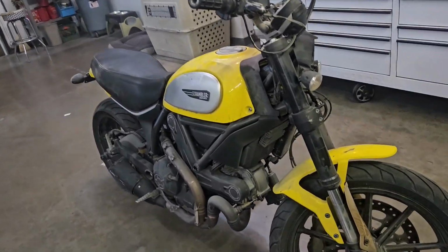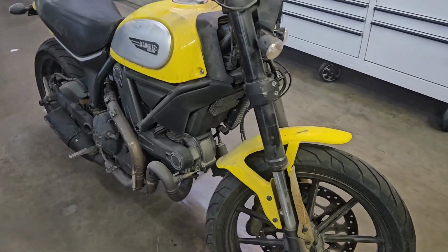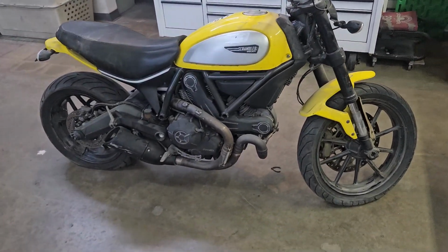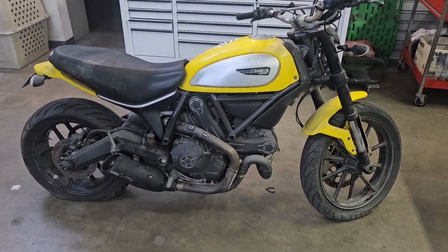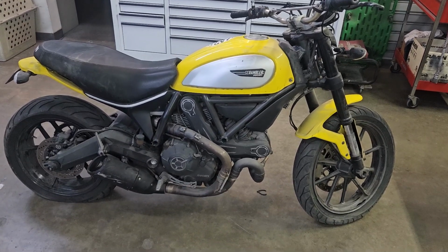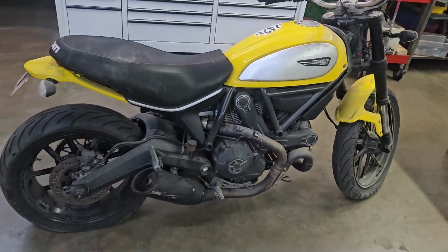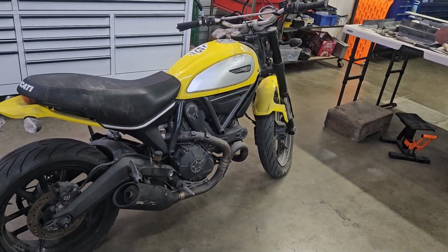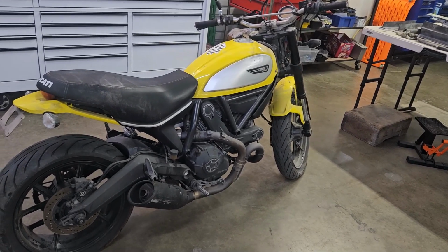I'll probably be shopping some Chinese parts for it just to keep it affordable. I did find out that the Ducati parts situation is not as user-friendly as, say, a Honda or Yamaha or something. It's hard to look the parts up. There's not that many suppliers. OEM parts are very expensive. So I'm going to try not to have to buy anything from Ducati itself.